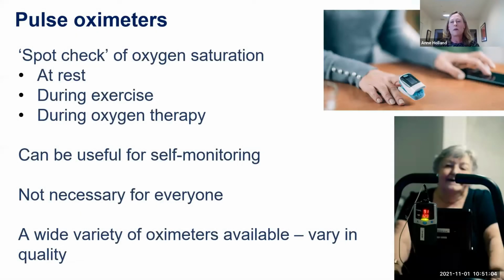I thought it might also be worth saying something about pulse oximeters, because they've come up a couple of times already today. Pulse oximeters that you use at home are really there to give you a bit of a spot check of what your oxygen saturation is doing.